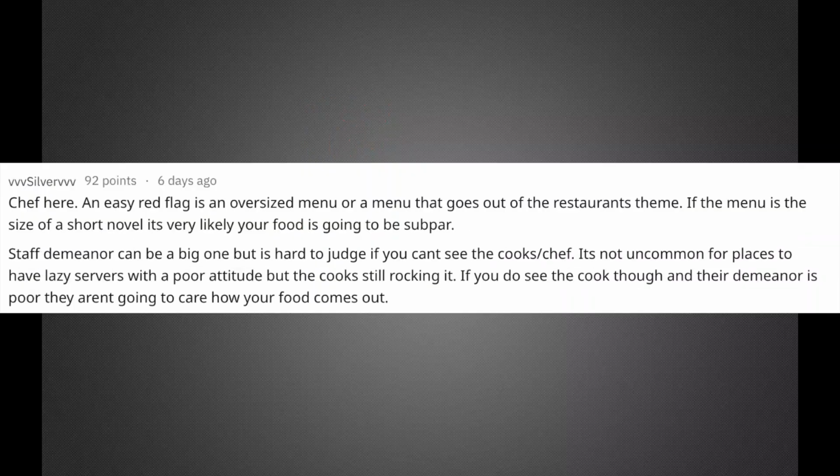Chef here. An easy red flag is an oversized menu or a menu that goes out of the restaurant's theme. If the menu is the size of a short novel, it's very likely your food is going to be subpar. Staff demeanor can be a big one, but is hard to judge if you can't see the cook/chef. It's not uncommon for places to have lazy service with a poor attitude, but the cook's still rocking it. If you do see the cook though and their demeanor is poor, they aren't going to care how your food comes out.